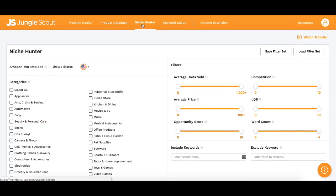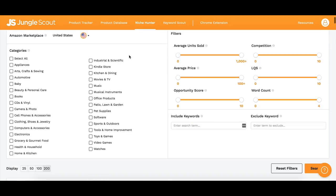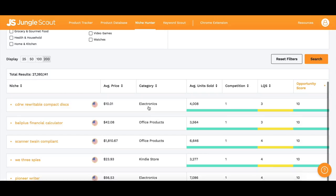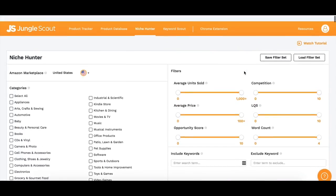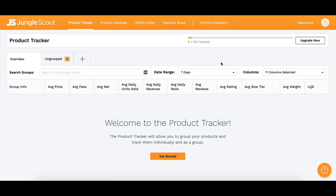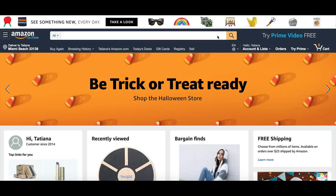Then you've got the Niche Hunter here, which is kind of similar. It helps you figure out the niche that you want to start selling in. So you guys can see, it shows the opportunity score, is it good, is it not good? And Keyword Scout, this is going to help you when you're setting up your Amazon listing to select keywords and so on. So I don't want to go too much into detail about all these tools because I have so many to share with you.